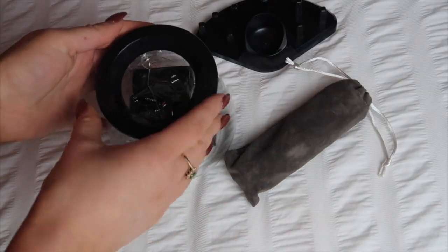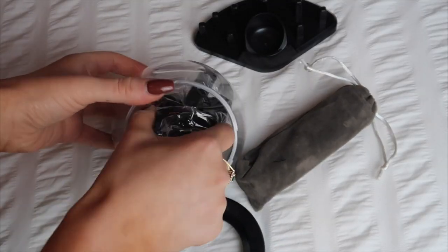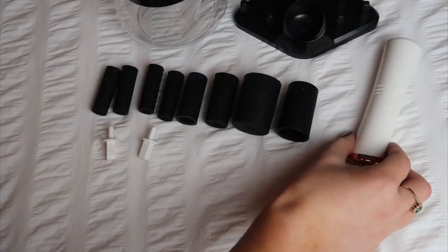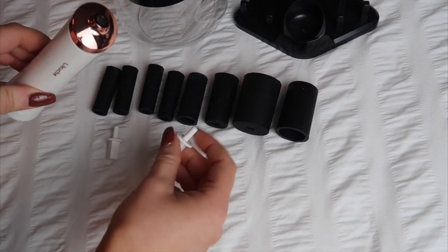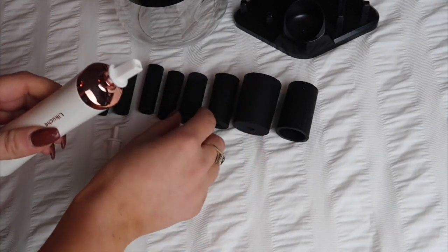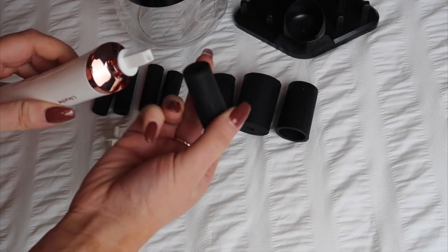I really like as well how it has loads of different size compartments to attach to the electrical thing to clean your brushes. So whether you have really small eyeshadow brushes, blusher brushes or powder brushes, whatever you have, it will fit this.